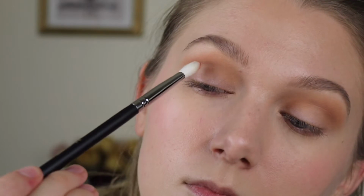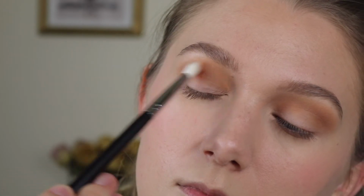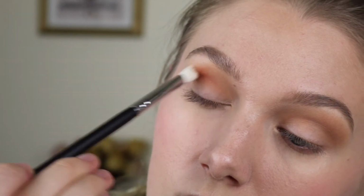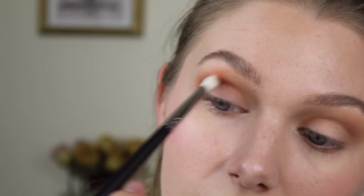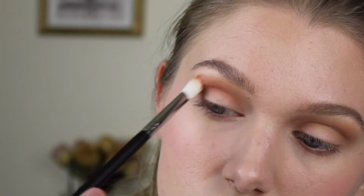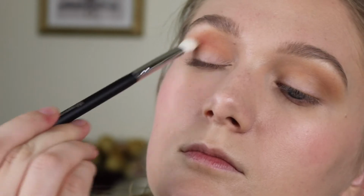I'm going to build up my crease just a little bit more. I'm going to take Hunts. I don't think this is the right brush for this at all. It is way too pointy and flat. Let's see if I can blend it out. Or did I just ruin everything? Well, definitely went somewhere with that one. I'm gonna try to be a little more careful on this eye so that I don't have to work so hard to blend all that out.